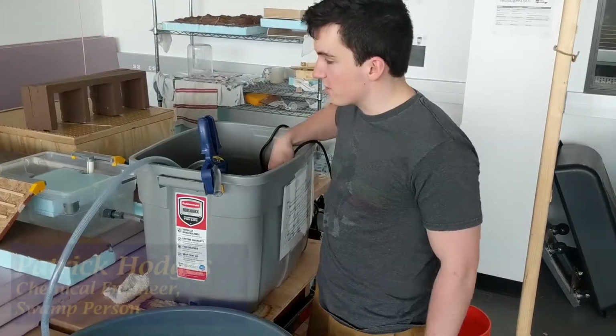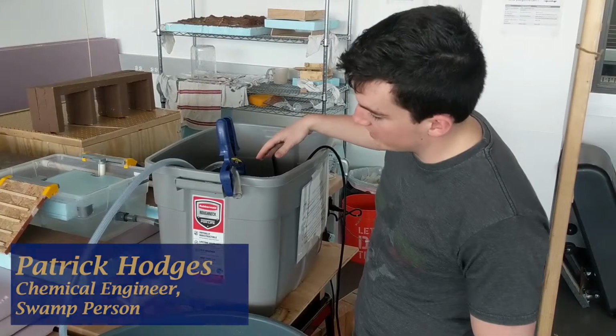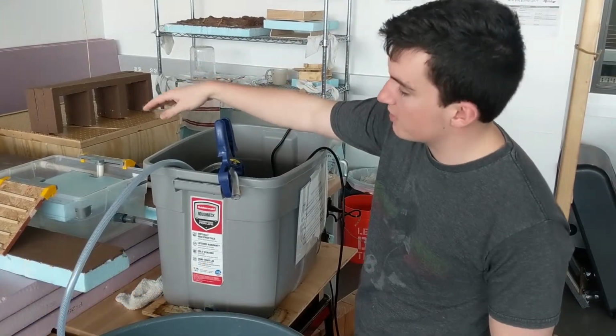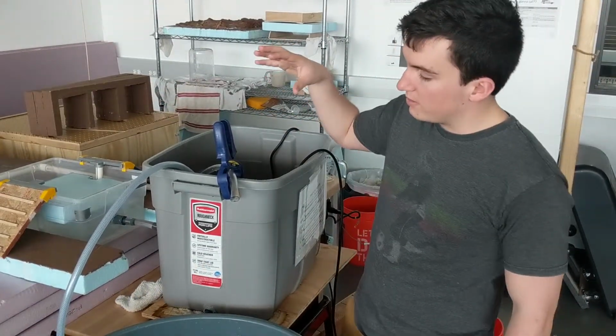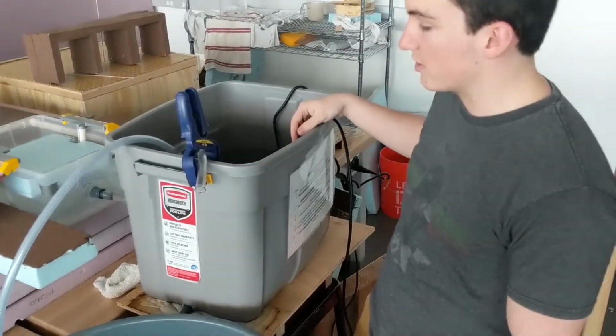What are you doing in my swamp? This is our swamp setup. Right now the reservoir is filling. The bridge is going to start floating up towards the top. Both our anti-siphon and pump switching mechanism need a little bit more design work.